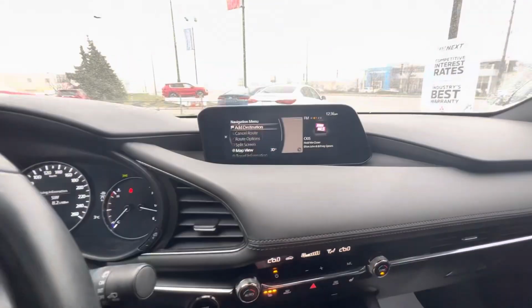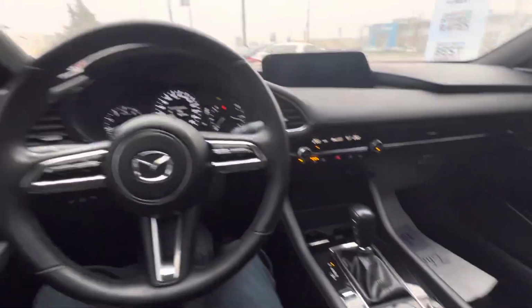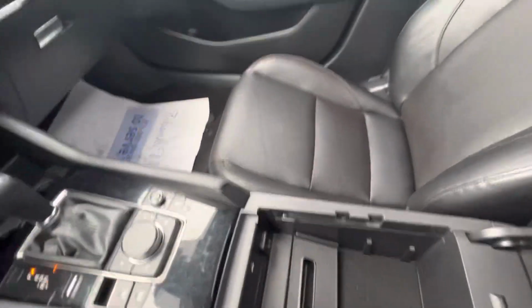Let's take a look at the backup camera. Wow, look how clear that is. Man, this thing is wicked. This thing looks so good inside. You got a little bit of storage on the inside. Flips up. You got little trays and dividers. There we go. Yeah, and that kind of two-tone. It's not really super noticeable in person. The camera picks it up pretty good.